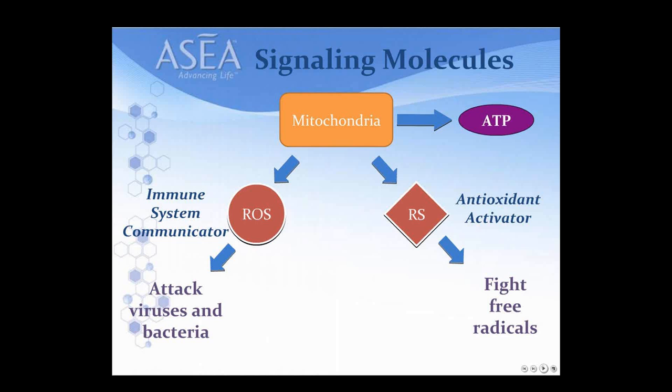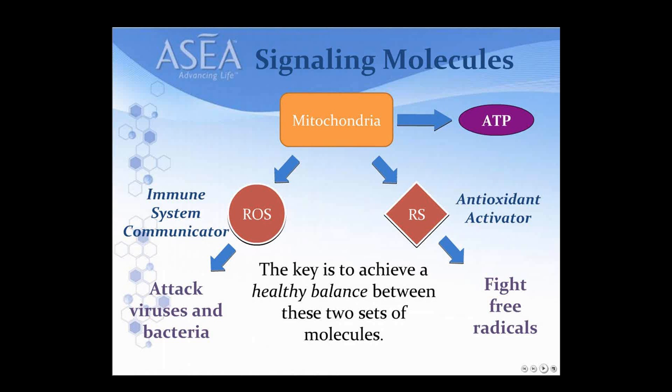It's totally amazing. Then on the other side, the RS side, you've got these antioxidant activators. Now, I did not know that antioxidants needed to be activated. I just thought you take an antioxidant and it works. But the astonishment I discovered is that antioxidants are a very, very important thing, and they need to be activated. Now, the key with both of these is that they need to have a healthy balance. What happens is when a cell gets sick, it gets out of balance between these two different things.